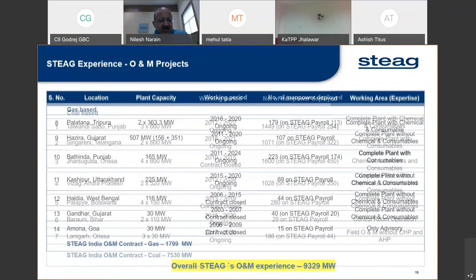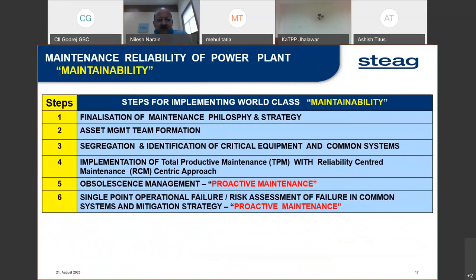So these are 7 projects in which we are presently doing our O&M services. These are coal-based, and some of these are gas-based also. So in total, 9,329 megawatt is where we are presently giving O&M services in India. The majority are in operation, and some contracts are closed, but we are striving to reopen these contracts.